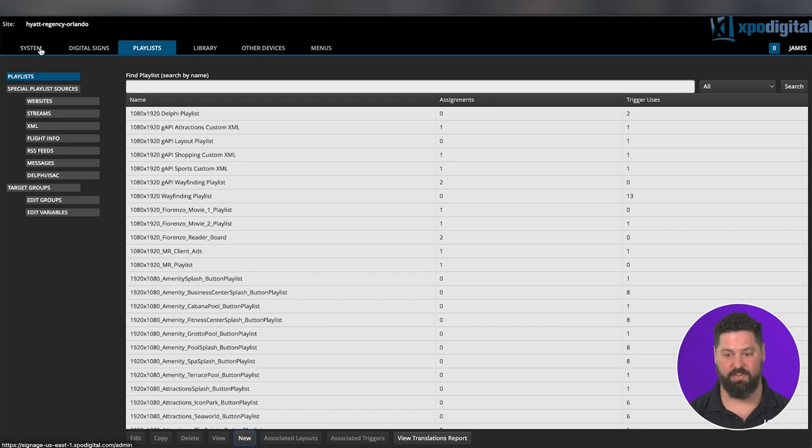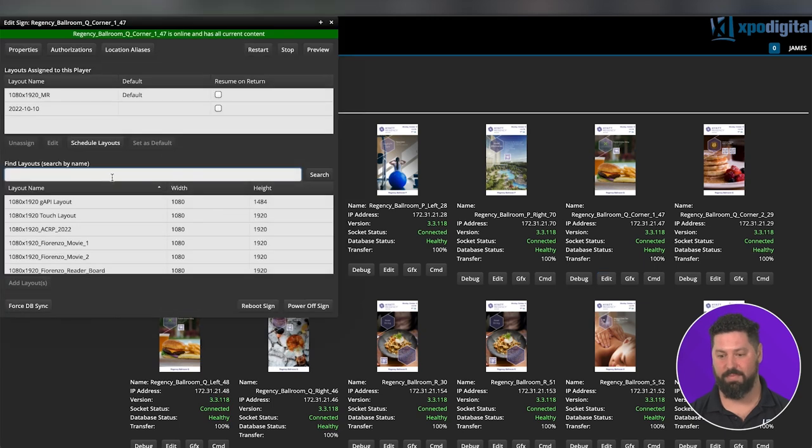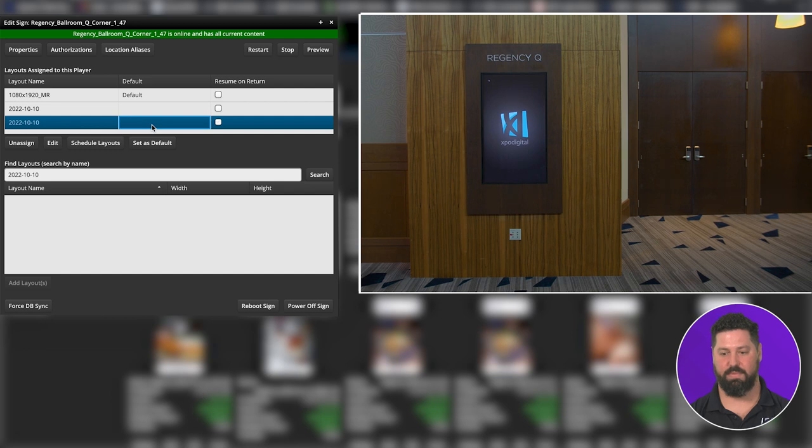From here, go to Systems, and then the View Sign tab, we're going to go back to the Regency Ballroom Q display. Select Edit, and here you could look up your playlist, and then add it to that sign. As you can see, the sign is already displaying.